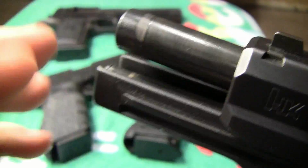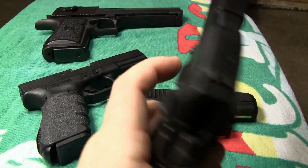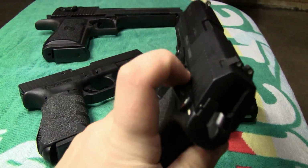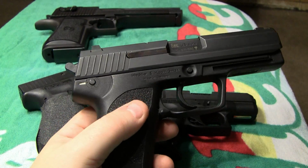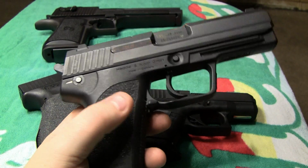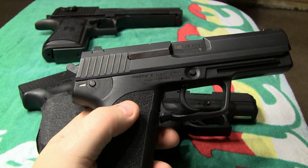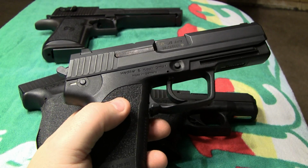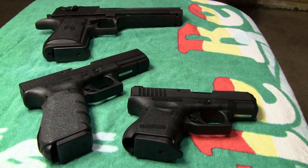But I'm going to tell you what, even with guns having a lot of rounds through them and carried a lot, you're not normally going to have a problem with HKs. They're great quality, and like I said, I've carried this gun a lot, and I've shot quite a few rounds through it. I can't even remember how many last year, and I've never had a malfunction whatsoever.